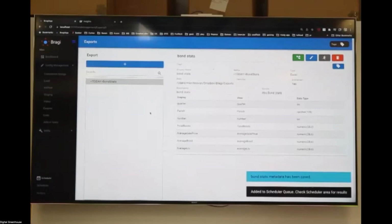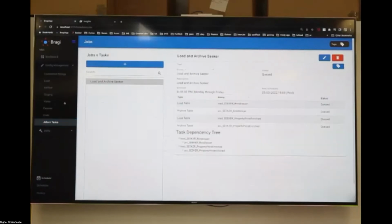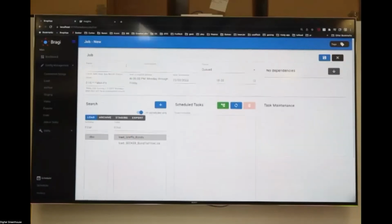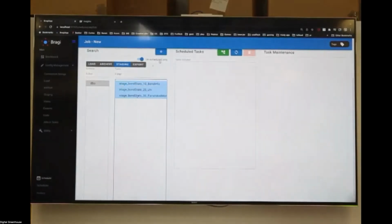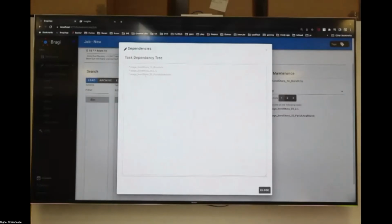I guess the next thing I wanted to quickly show you was, we'll go and check that file in a minute, but create jobs and tasks. So let's call it stage bonds. So these are the three things we've brought in. Again, because we've got all the metadata describing where data comes from, it's got these three stages.